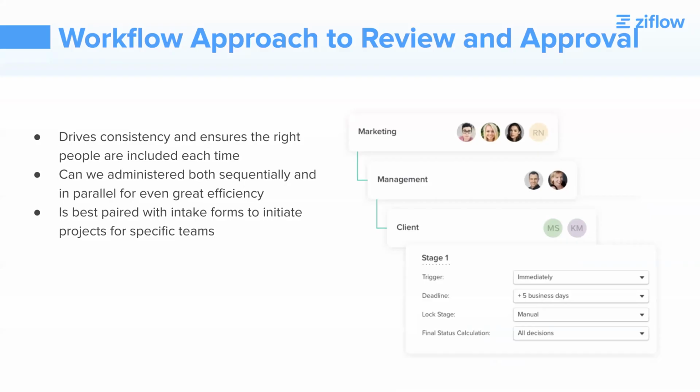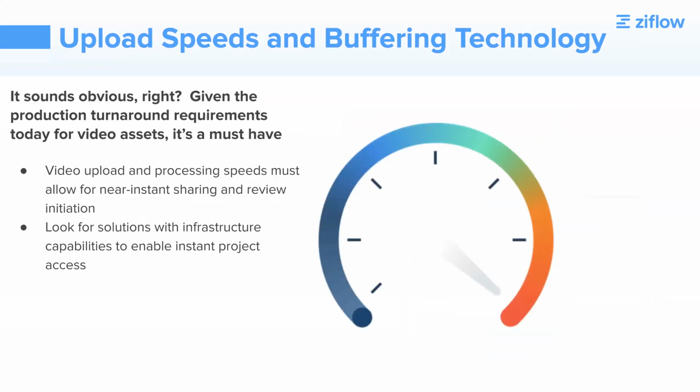Another key area that we talked about was the workflow approach to review and approval. This is, again, going to drive consistency and ensure the right people are included each time. It can be administered both sequentially and in parallel for even more efficiency. And it's also best paired with intake forms to initiate projects for specific teams. I think that's one of the aspects that we should definitely highlight as well.